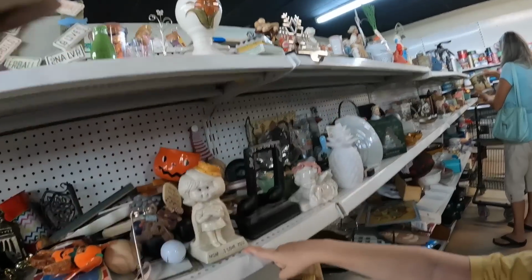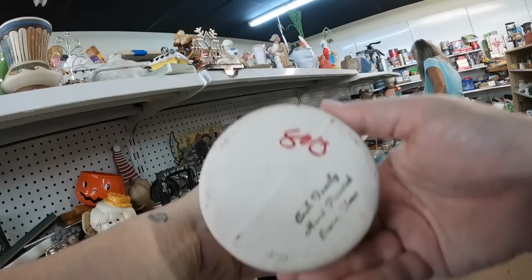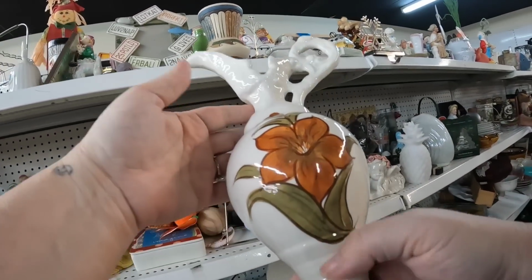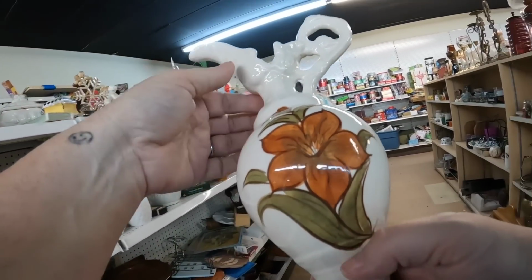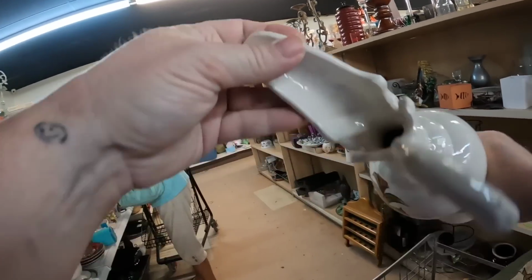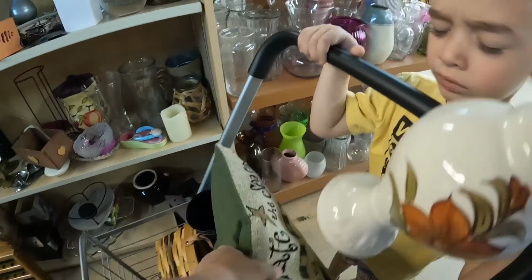I think this was like a reproduction of Southwest. He showed me that little Mom, I Love You statue, which was cute. This is a really nice Cash Family pottery. It's like a tall ewer pitcher, and it could also be used as a vase, and it would be $4. This one's worth about $30, so I think that we will get that one.